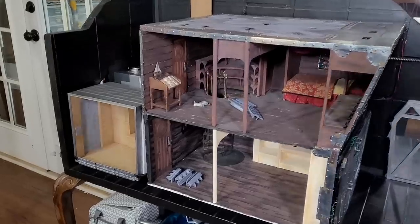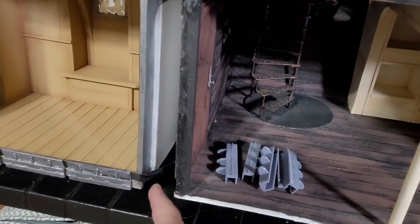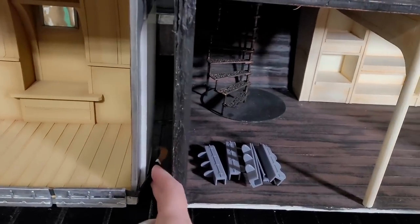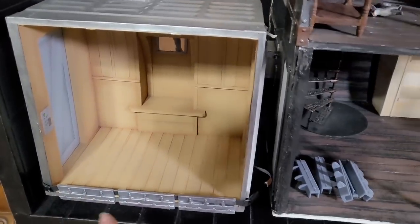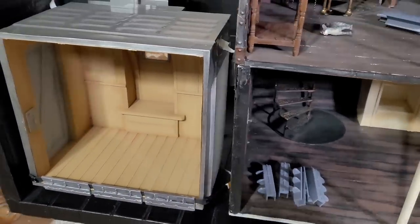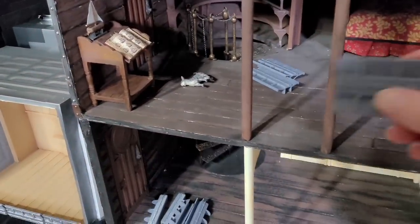All right, so I got everything back in place and I was going to show you that connection I talked about earlier. So you can see how it connects right there. And then over here it connects. So this was the missing connection that we had. And these are just 3D printed pieces that are going to be holding the lights.